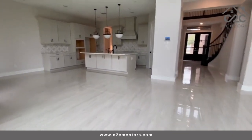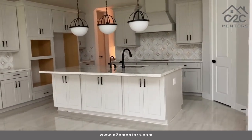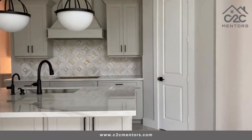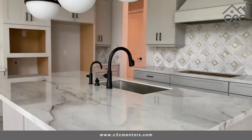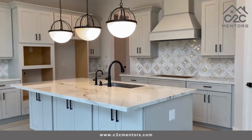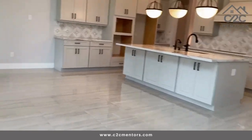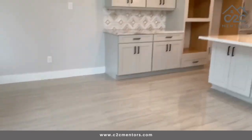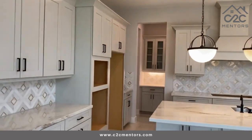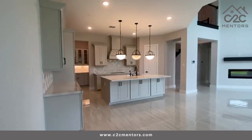And then it flushes out to the kitchen. I just love the layout in this kitchen here. This is so wonderful. Let me take it back. This is the breakfast area. Another view of the kitchen. This is just so, so wonderful.